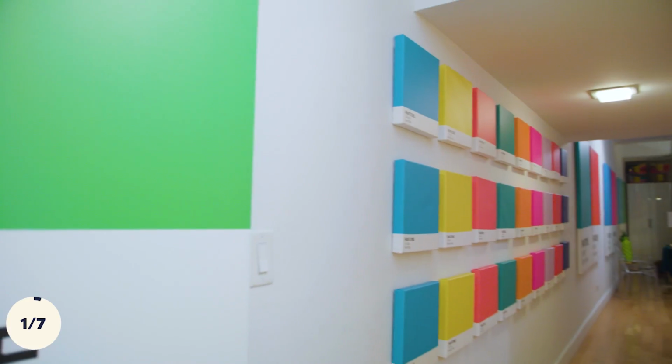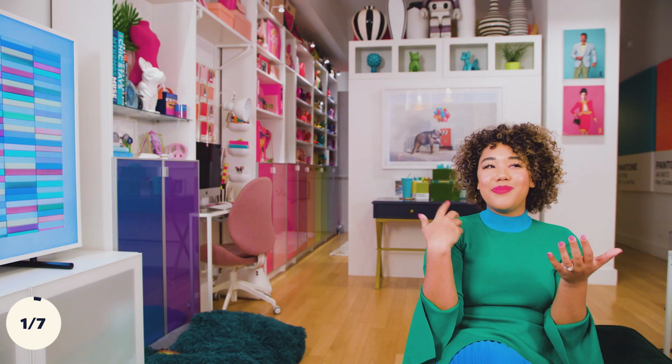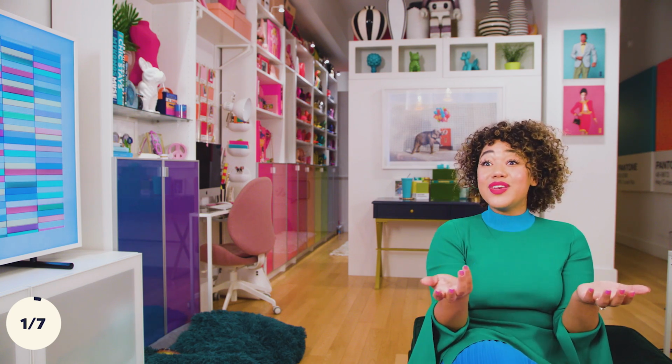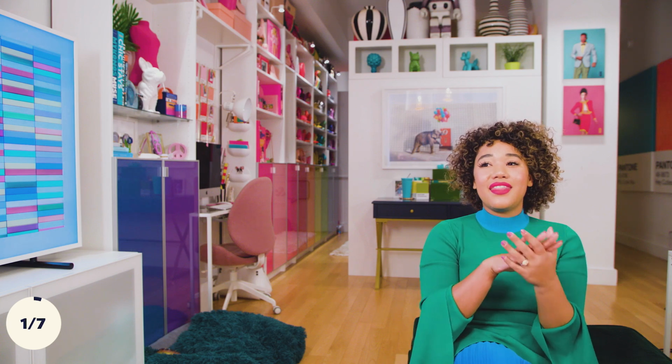So along my hallway, I created these Pantone art pieces. Instead of writing the actual color code, I made my own, and I made my own name for the color too. So all of them have meaning. We have one that says Awful Waffle, and that is because my French Bulldog, his name is Waffles. Sometimes he's awful.